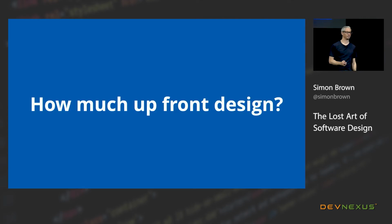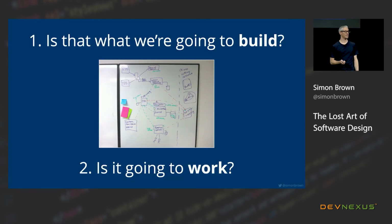So, how much upfront design should we want to do here? Well, the answer is some, and I told you that right at the start, but I want to put some more guidance around this. When you're at the whiteboards drawing a bunch of pictures, doing a design process, and whether this is a greenfield design process or you're taking an existing system and changing it in a significant manner, I want you to be able to answer these two basic questions about what you are drawing on that whiteboard. Question number one, do the diagrams reflect what we think we're going to build? And question number two, is it going to work?